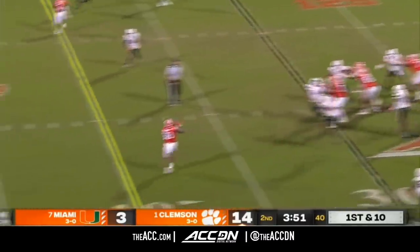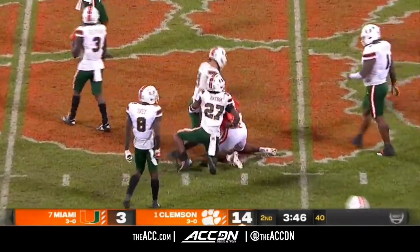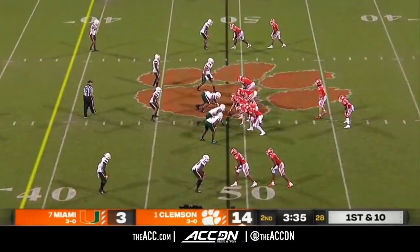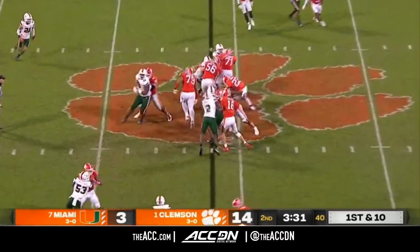Lawrence with a little fake push, throws it over the middle. Galloway, the tight end, in space and into Miami territory. Boy, great little look pass. Had left to chase down that fake pitch. Well designed. Great design, great execution.